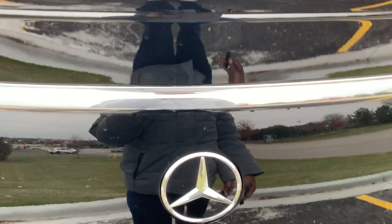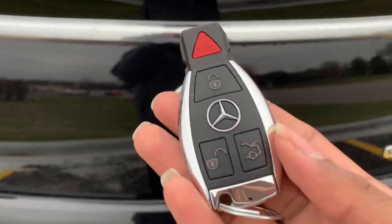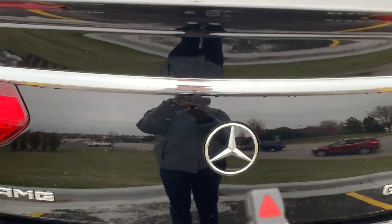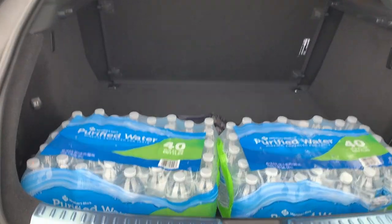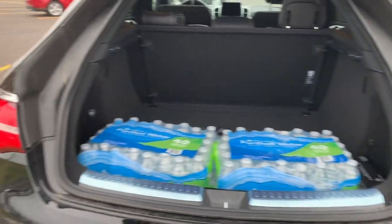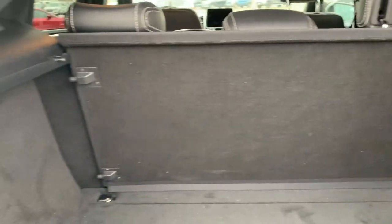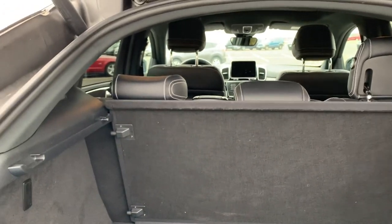Now, verifying that the car is off, you can actually hold the trunk button, not press, hold, to open it up, and it will present to you. As you can see, there is plenty of trunk space. I have 80 bottles of water in the back, and there's plenty more room for everything else. It is kind of cramped sideways, but there's much space otherwise, because it is kind of squished.